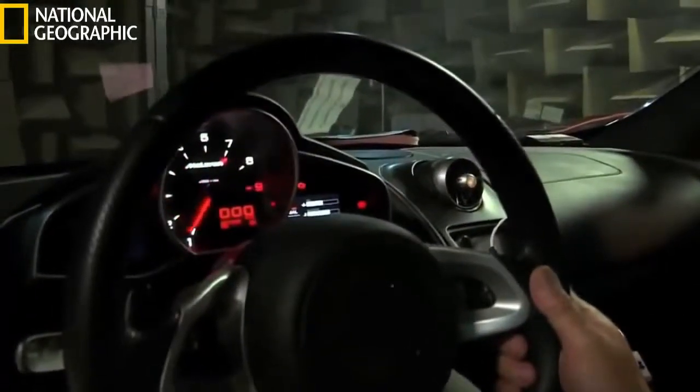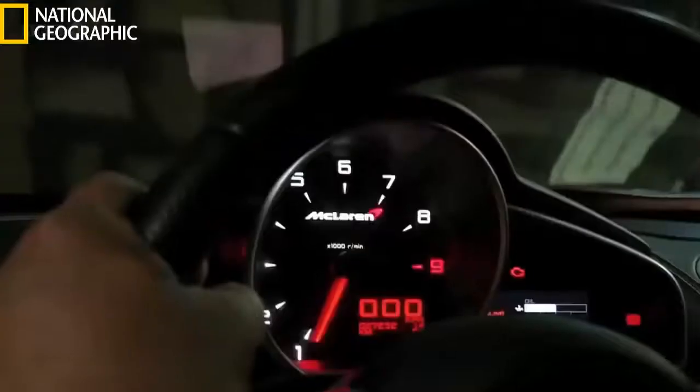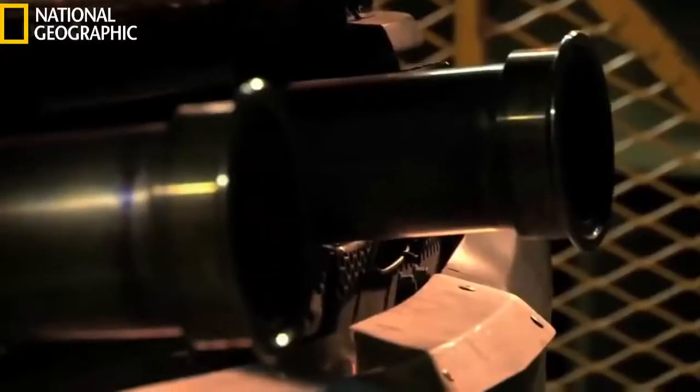So that kind of got a bit of oomph to it, hasn't it? I really like that. I can really say, look, I did that. I made that car sound like this. And that just makes me feel quite proud.